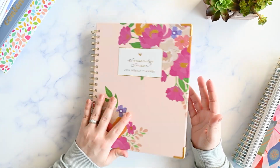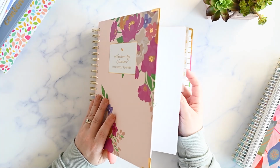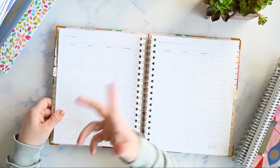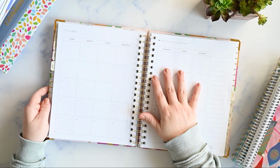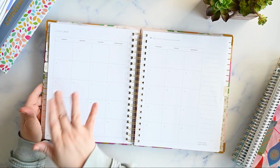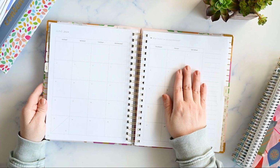The other thing is that this is also a Sunday start on the monthly page. And again, I have created my own stickers to redate this. And you know, that's just how it has to be. That's just how I operate in my brain. I just need that Monday start and I need the weekends together.